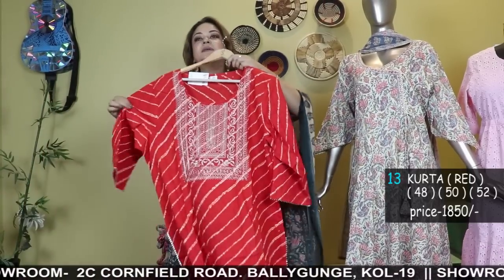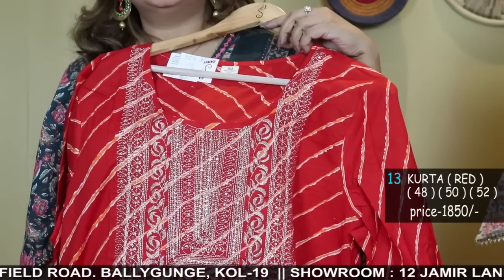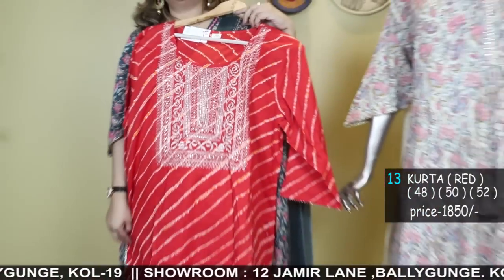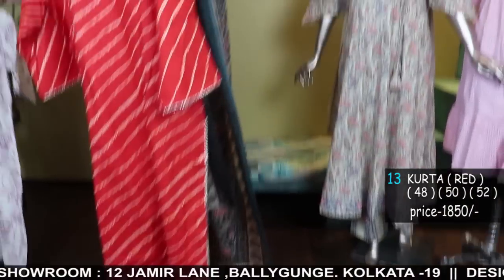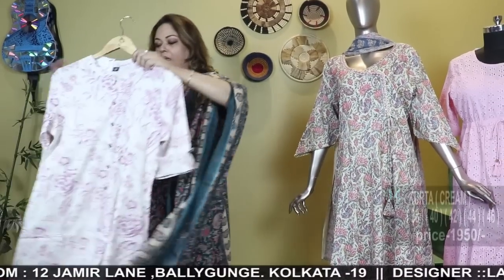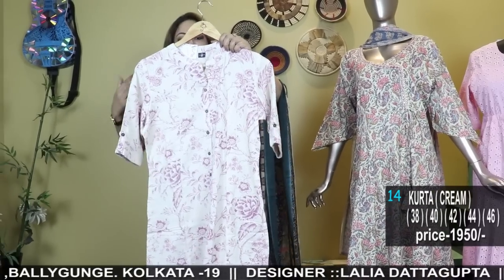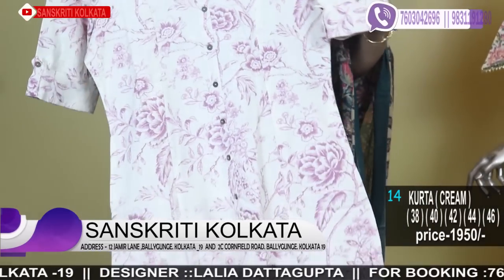Cotton red, leheria cotton red. Kurta only, leheria cotton red. This is a small size. Now I'm moving on to lesser size.